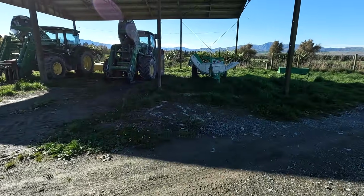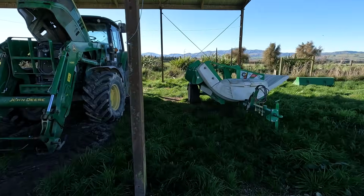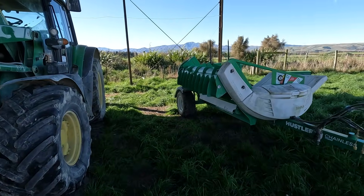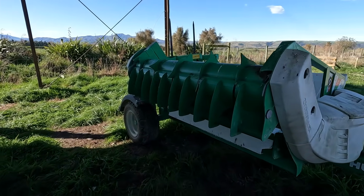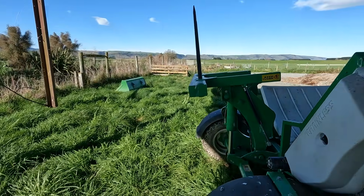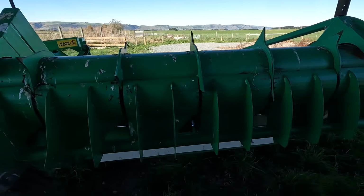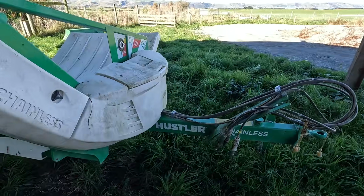And I also seen a bale feeder here, Hustler one. So this is exactly the same as the one that I'm trying, except it can just carry 2 and it's got wheels, so it's a trailed model instead of going on the 3-point linkage arms.